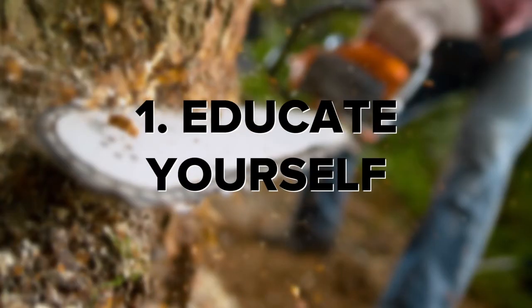If you don't take the time to educate yourself on how to use one, you can end up in a serious or fatal accident. Below are some of the most important chainsaw safety tips that everyone should know before handling a chainsaw. 1. Educate yourself.